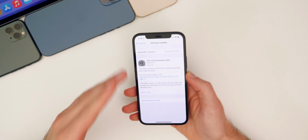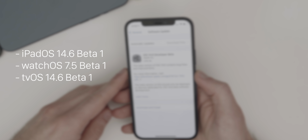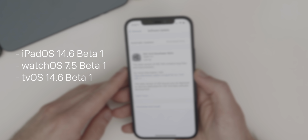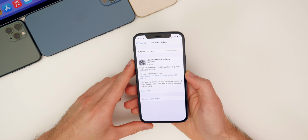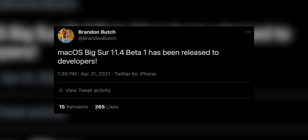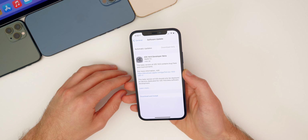Now, in addition to iOS 14.6 Beta 1, we also got iPadOS 14.6 Beta 1, watchOS 7.5 Beta 1, and tvOS 14.6 Beta 1. And as far as macOS goes, we got that yesterday. So we got macOS Big Sur 11.4 Beta 1 yesterday. But of course, this video is all about iOS and iPadOS 14.6.